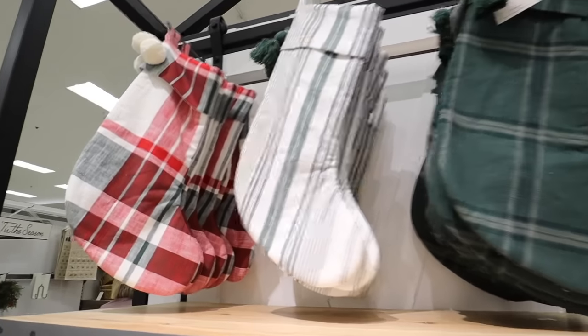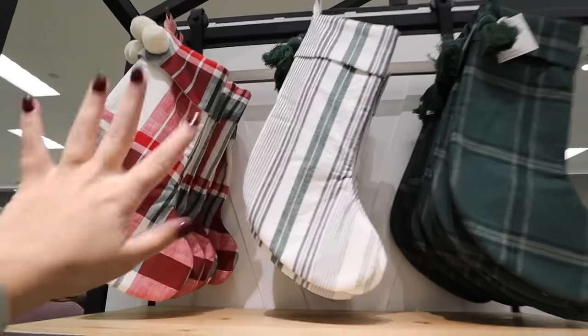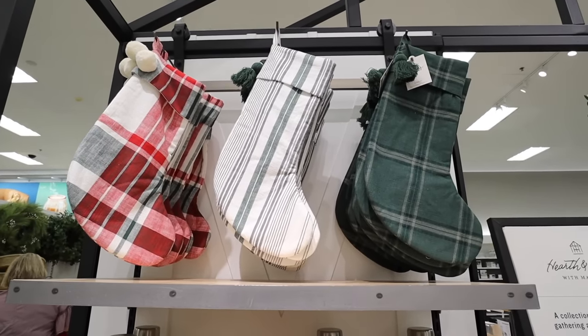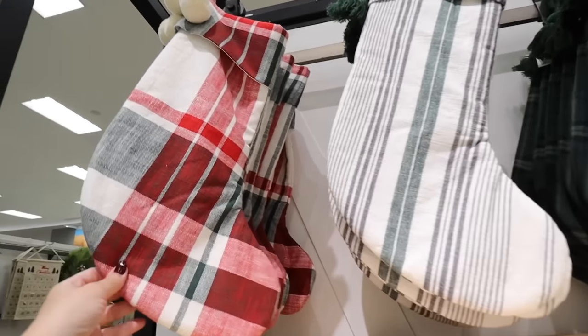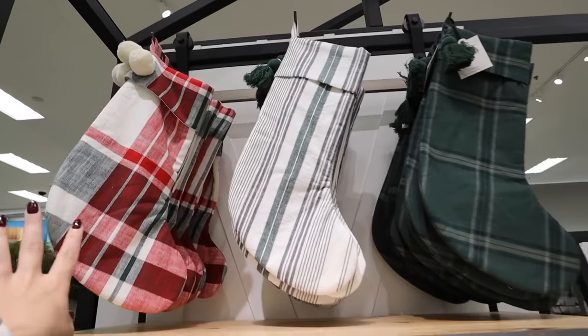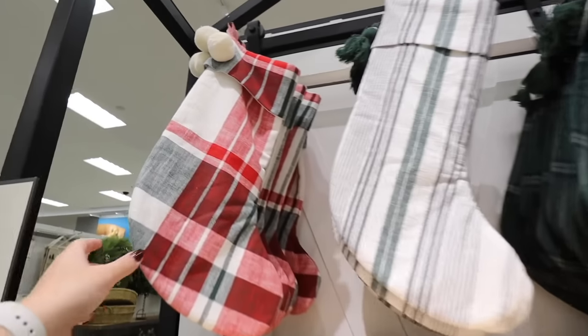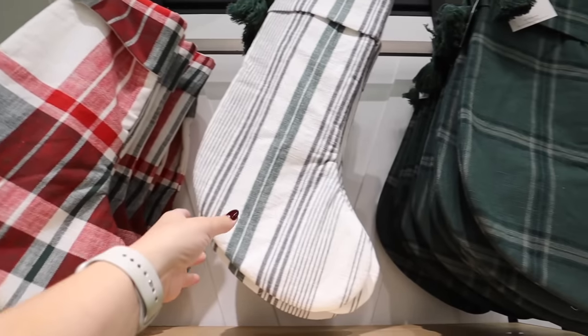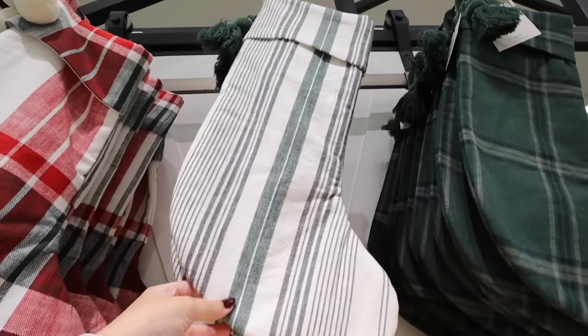Okay, so we are starting right here with these stockings, very similar to the stockings that they had last year. Honestly, might be the exact same styles besides for like one or two. They do have the classic plaid and all of these stockings are $14.99. So I have the classic plaid that has like the two pom-poms at the top. The next one is this green stripe. I really love this one.